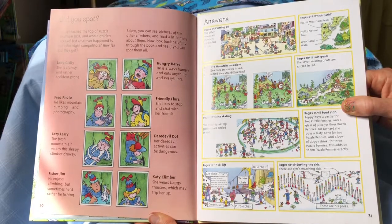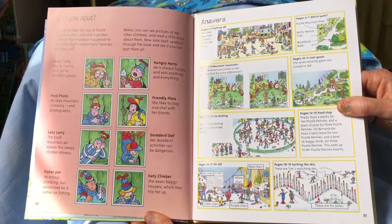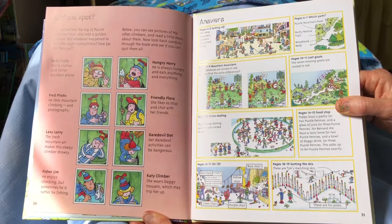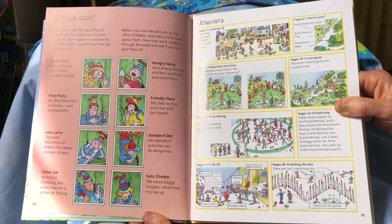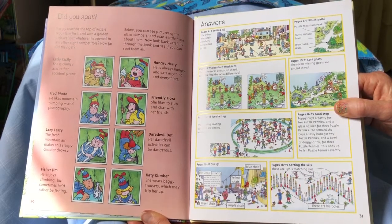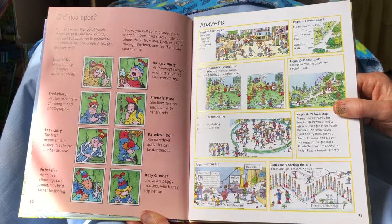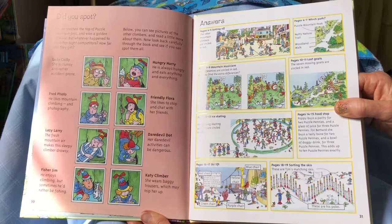Hungry Harry, he's always hungry and eats anything and everything. Friendly Flora, she likes to stop and chat with her friends. Daredevil Dot, her daredevil activities can be dangerous. Katie Climber, she wears baggy trousers, which may trip her up.